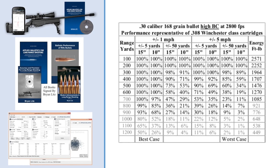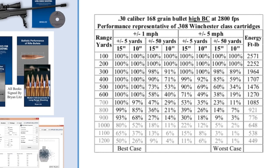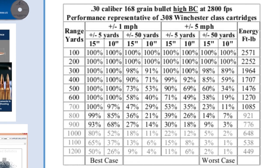This is another example where you see the different sensitivity for a 15 inch and a 10 inch target. If you have wind plus minus 1 mile per hour versus plus minus 5 miles per hour, and then distance measurement precision, plus minus 5 yards versus plus minus 50 yards, you can see that if you have wind misjudged or distance misjudged, basically you are not going to hit much beyond 600 yards anyway.